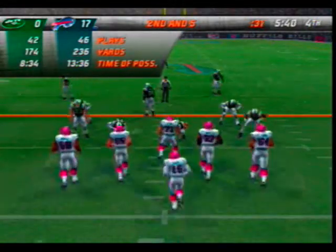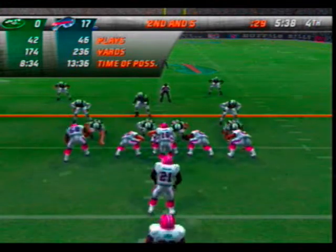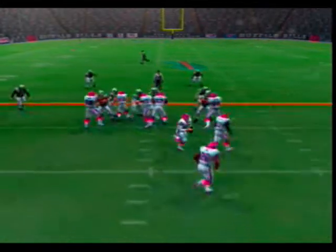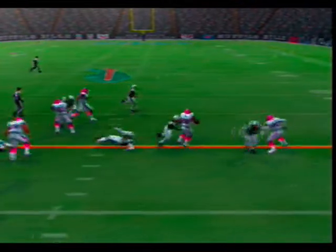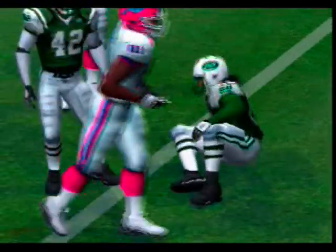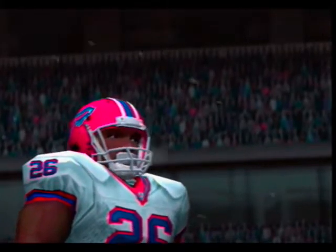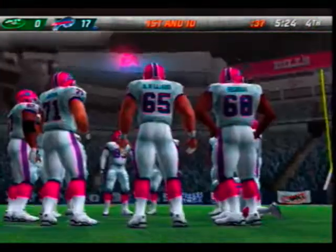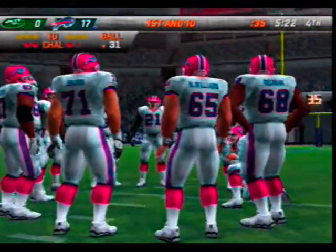Ball on the 25-yard line. The Jets line up in a 4-3. He tucks it away. Watkins is there for the tackle at the 31. That's a good job of separating from the defensive lineman. They created a crack, he saw it, and made his move.